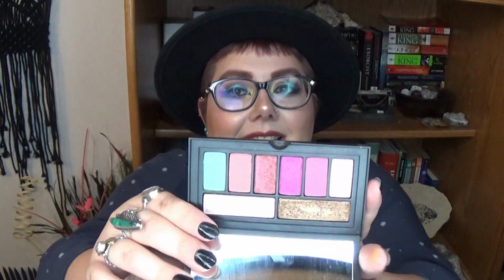I had said how I don't hear a lot of people talking about this, and I think it's because this isn't that great. I'm gonna be like, this is such a fun color story. This is so fun and so pretty, and there aren't that many dedicated pink palettes in the world. The problem is just the pigmentation is not that great.